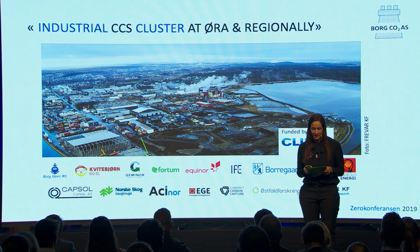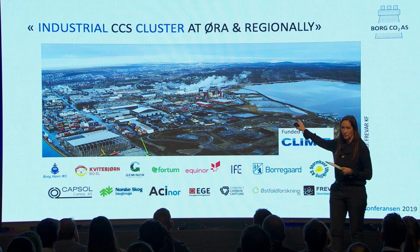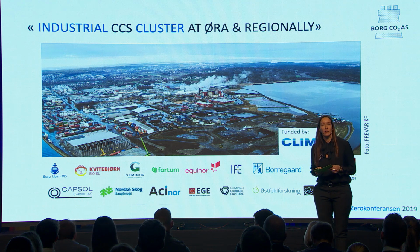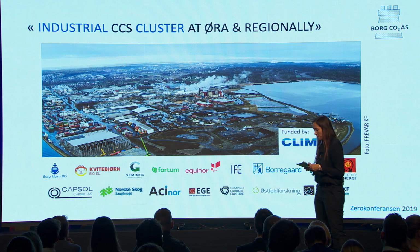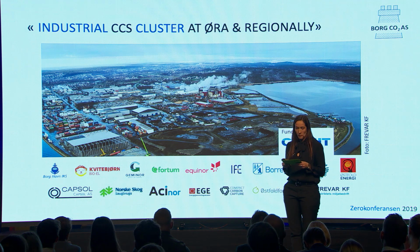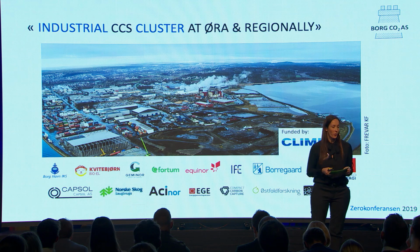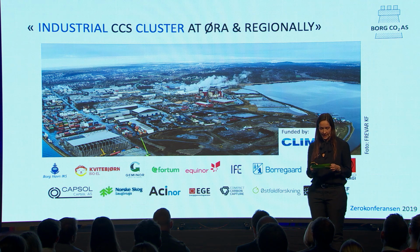We have already started mapping and characterizing the emission sources of the waste-to-energy plants of Frevar, Kvitebyl, and BioL, which you can see in the photo behind me, and the world's most advanced biorefinery, Borregaard at Sarpsborg, and the most modern production mill of Norske Skog in Halden. The next step will be looking into the development and the infrastructure of the CCS hub at Borg Havn. For those of you who are not familiar with it, it's a busy harbor that aims to be the most versatile, sustainable, and future-oriented harbor by the Oslo Fjord. I could go on about this because I'm really excited, and I can see this project as being the solution to making the future more sustainable.